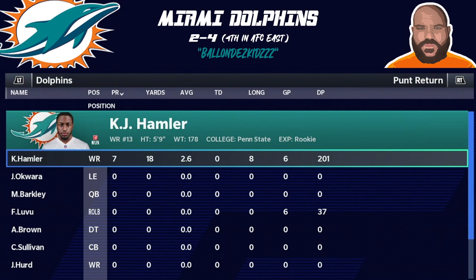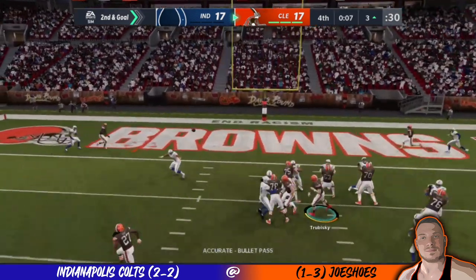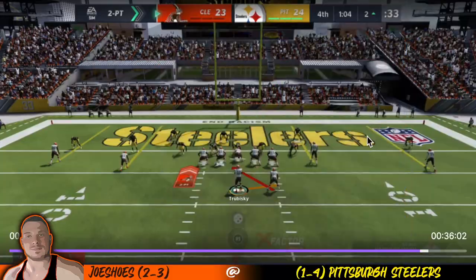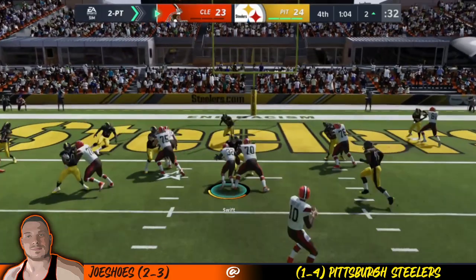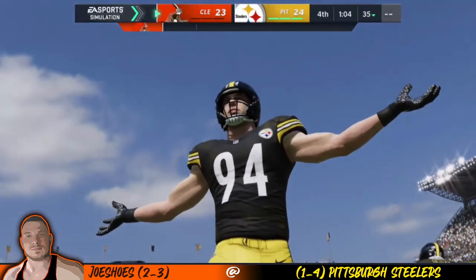Now let's check out how Joe Shoes and the Cleveland Browns are doing. In Week 5, we have Joe Shoes in a tied game versus the Colts on the goal line with 9 seconds left, throwing a slant to Juju Smith-Schuster, who hauls it in, and they win this one, 24-17. Over in Week 6, it's another close one, Cleveland losing by 1, but opting to go for the 2-point conversion after scoring. They hand the ball off up the middle, and DeAndre Swift fights, but is just short, giving Pittsburgh this W over the Browns by 1 point.